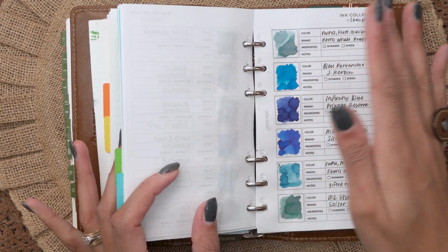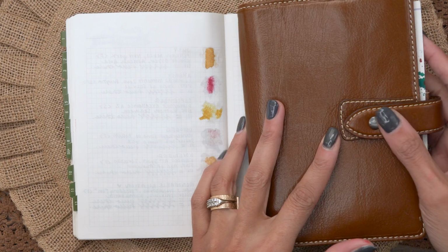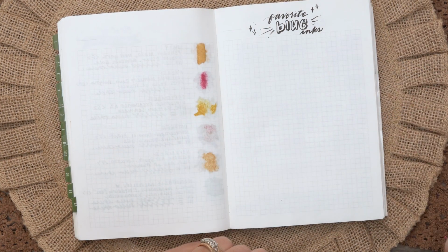So I'm looking at 71, and that includes samples and bottles together. So that's a lot. That's a lot of inks. So let's go ahead and get started with number 5.